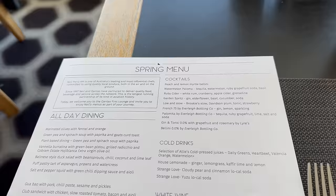Here's the lunch menu. Do pause if you need to. There's no buffet here, it's all a la carte.